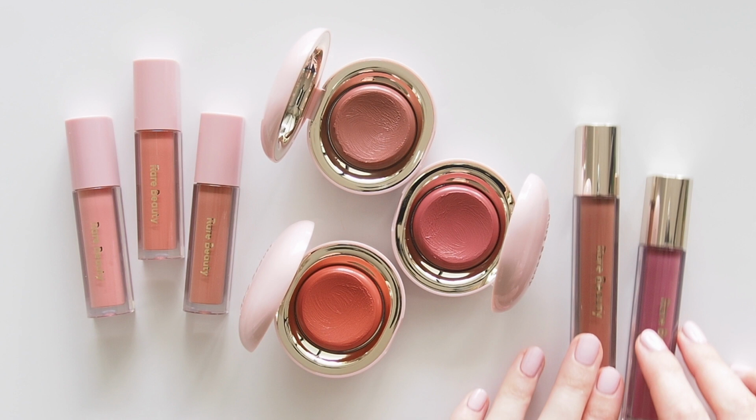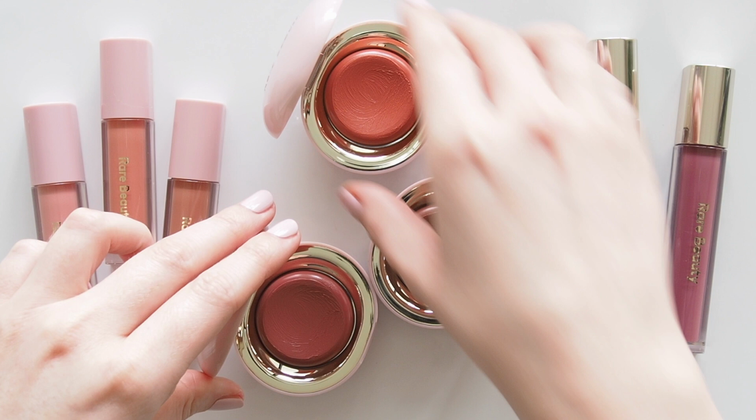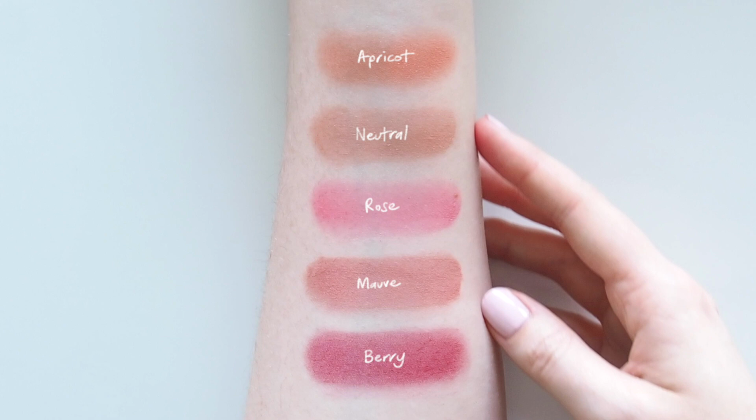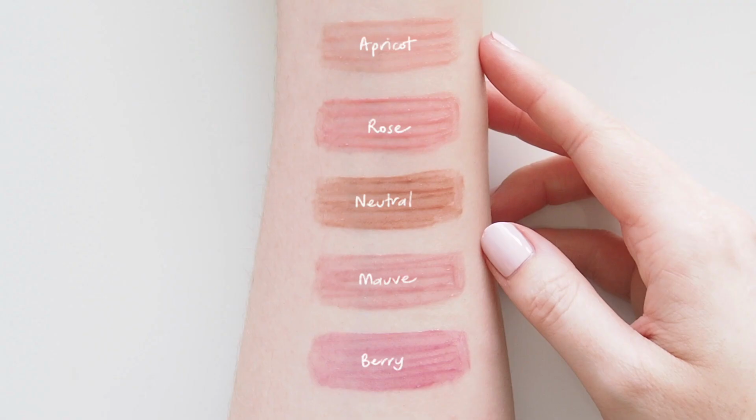Picking favourites to finish, I am obsessed with the liquid shadows in Nearly Rose, Apricot, and Neutral, and I've also been enjoying the Melting Cream Blush in Nearly Neutral and Apricot, and the Glossy Lip Balm in Nearly Neutral and Mauve. I'm sure you can tell how much I love the concept and colour family of this collection, and at least one of these liquid shadows will live in my makeup bag all year.